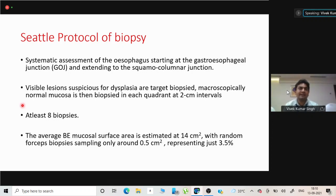The drawback of the Seattle protocol biopsy is that the average Barrett's esophageal mucosa surface area is estimated to be about 14 centimeters. With random biopsies, the amount of tissue which we gather is up to 0.5 centimeters square. That is, only up to 3.5% of the entire mucosa will be studied. So there is a risk that we might miss dysplastic tissue in between the biopsied areas.